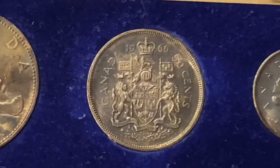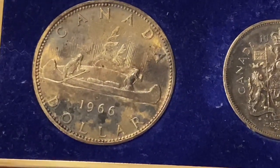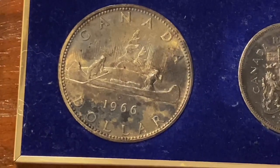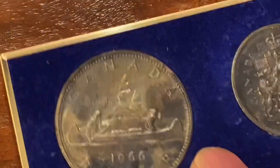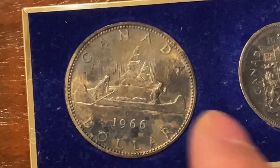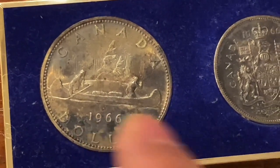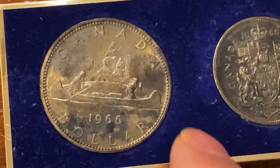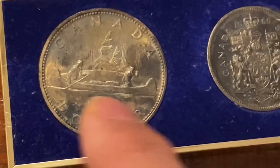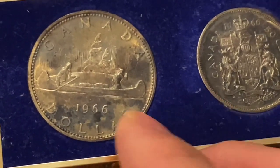And that shows the coat of arms of Canada. And then we have the 1966 silver dollar. I don't know, some people say canoe dollar. Technically it's called the voyageur dollar. Voyageurs were the travelers, I guess, people who traveled across Canada, like the fur traders, usually of French and British and Aboriginal descent.